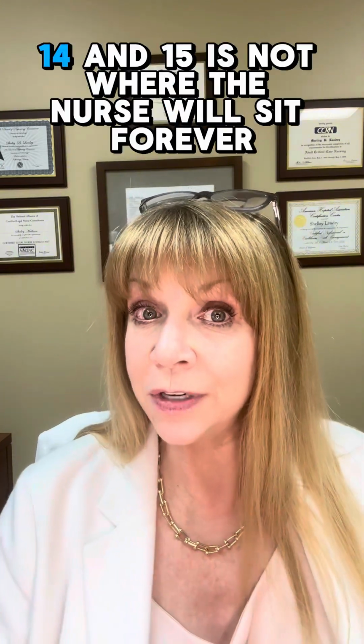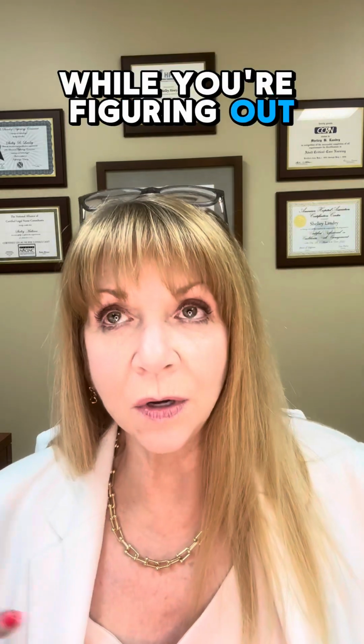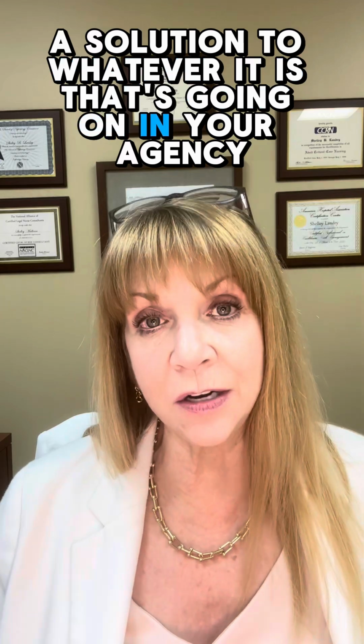It's important to remember, though, that the overflow area, that 13, 14, and 15, is not where the nurse will sit forever, but that's where they can stay for a few weeks while you're figuring out a solution to whatever it is that's going on in your agency.